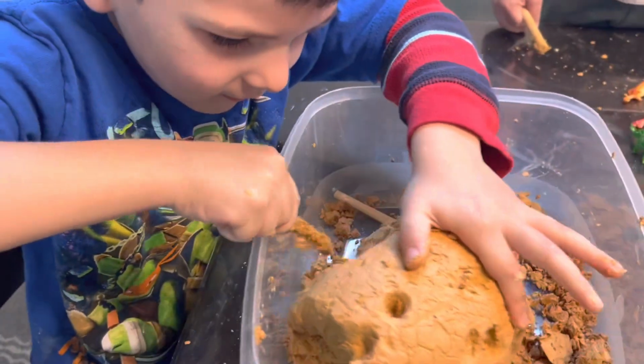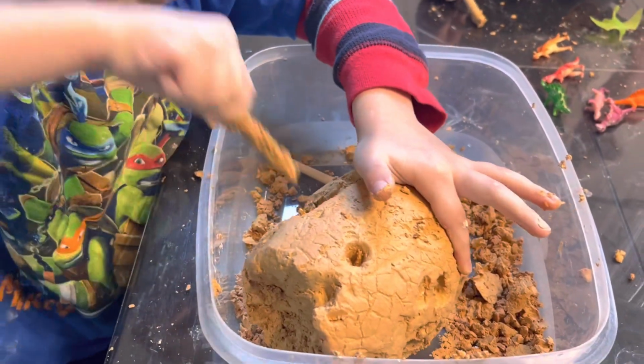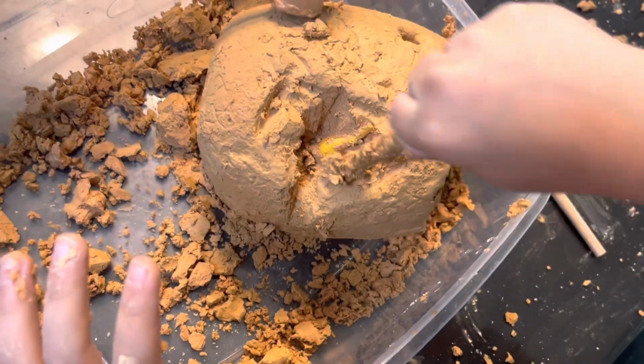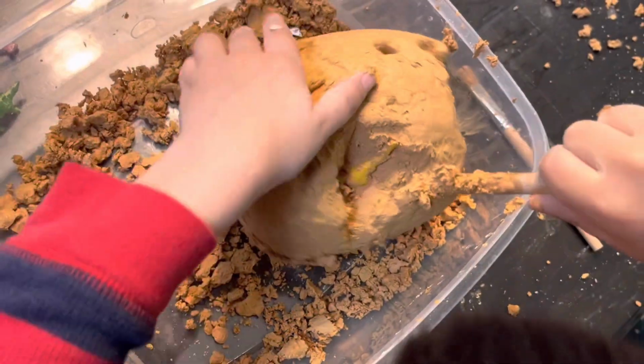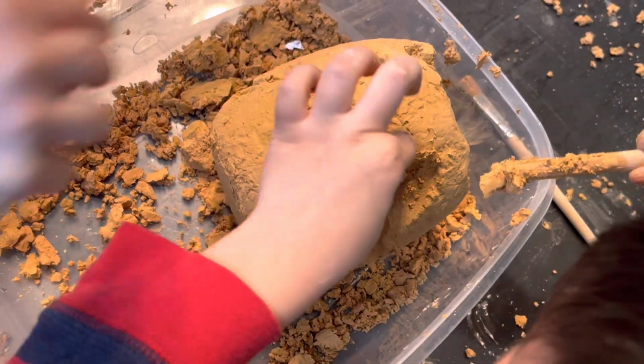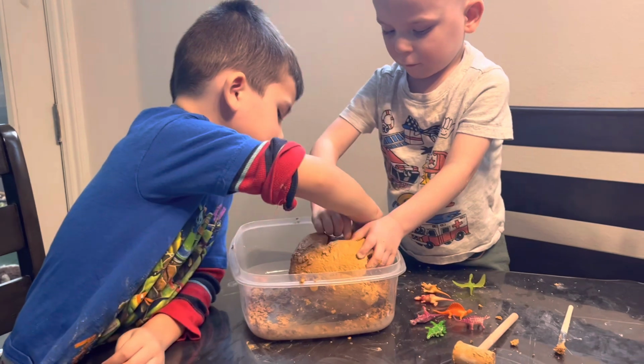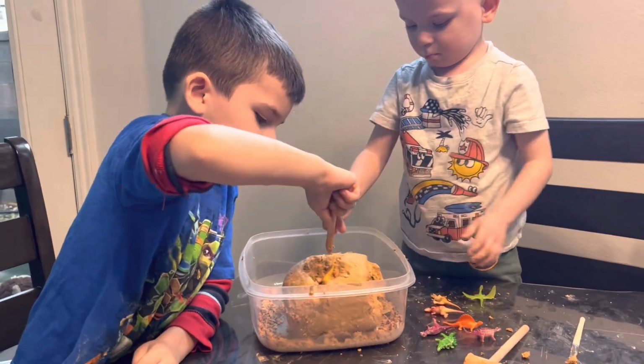This is so crazy. I need a brush. Maybe we have to dig this dinosaur up. Oh. So guys, sometimes it's kind of hard to dig this. Now I got it out.